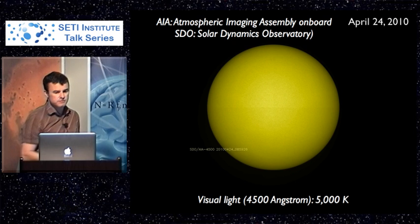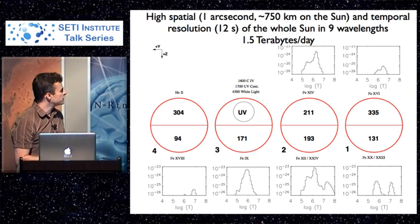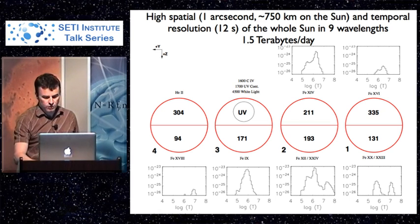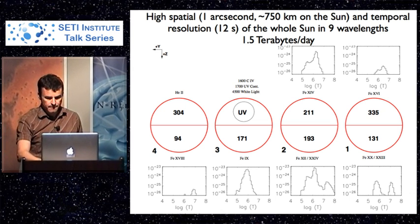One last point that I forgot to make was that we're getting an enormous amount of data from this instrument. It's about 1.5 terabytes per day. It's about 300 movies on a DVD per day, because we're taking images in all of these wavelengths every 12 seconds at very high resolution. And what that allows us to do is get a full view of what the whole atmosphere of the sun looks like at any one time and how it reacts, how it connects globally, which is something we've never been able to do before.